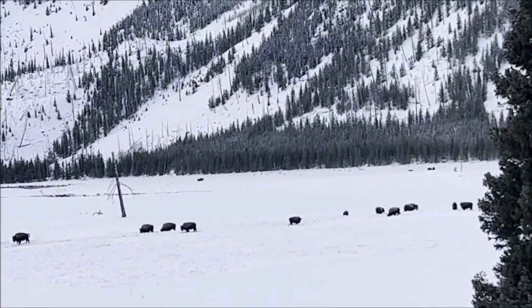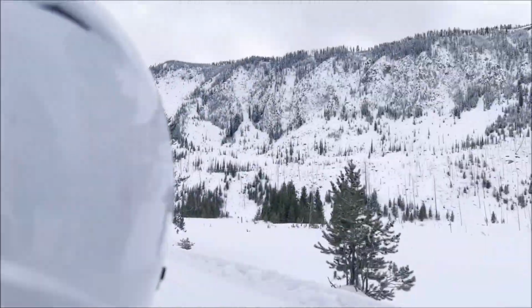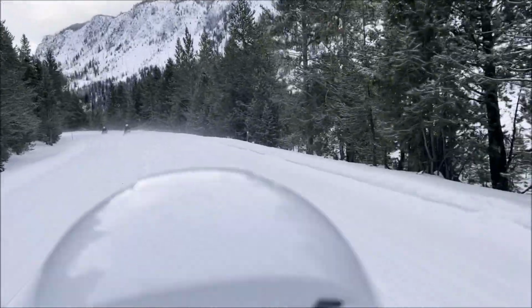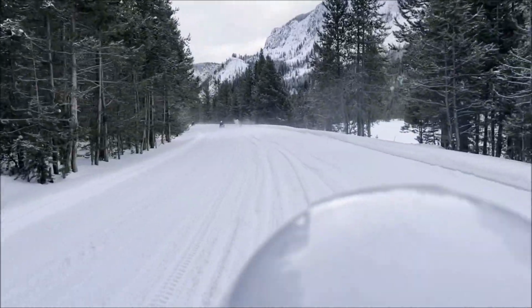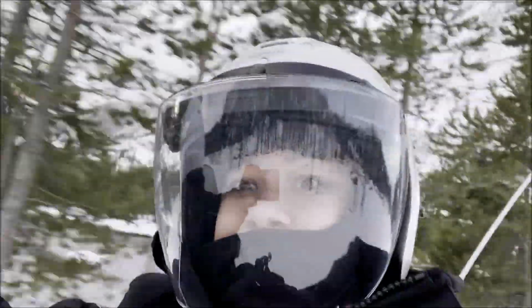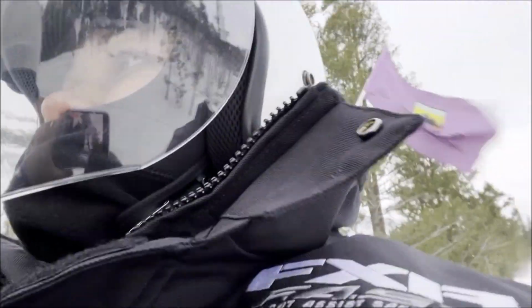So gorgeous, such gentle creatures, but obviously you have to keep your distance and give the animals their space. If you've seen videos, people have been attacked by buffalo because they're in their face. They are fast. But we kept a good distance away from people, that way we got to take our time and really take in the views. Mitch had a lot of fun driving it. The only thing with driving a snowmobile is that when you're on tracks, it's kind of hard to steer, but it was gorgeous views the whole time, and I was loving it in the back.